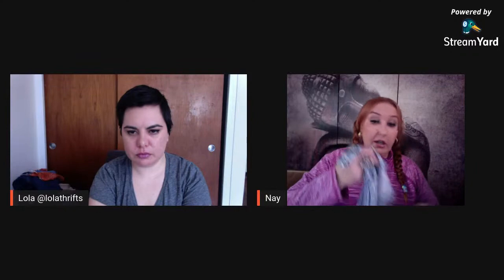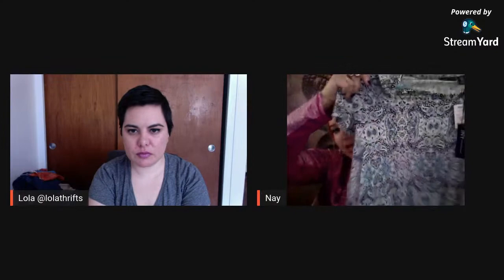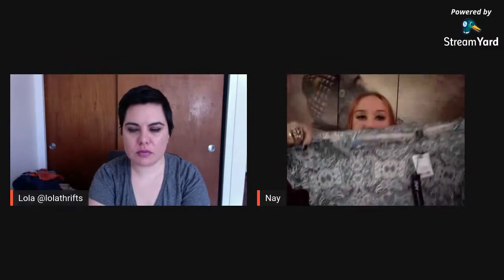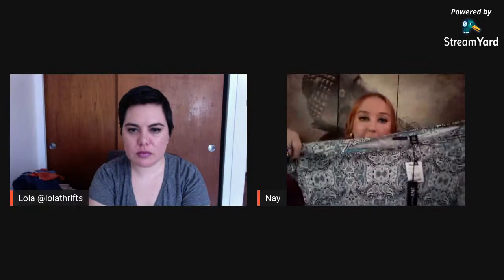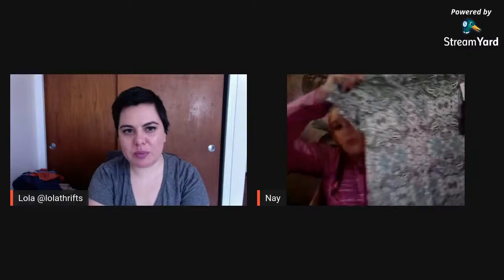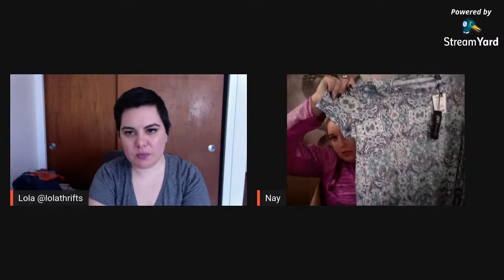Okay, this is new with tags. It's got the $14.99 Marshalls tag on it as well. But it's Jones New York, and it is a 1X new with tag. It's short sleeve though, so it's the wrong season for it, but somebody might wear it under a sweater or something. It's super pretty. It reminds me of a kaleidoscope. It is really pretty. I could probably get like 20 bucks for this one. Maybe. I mean, it's got the $14.99.